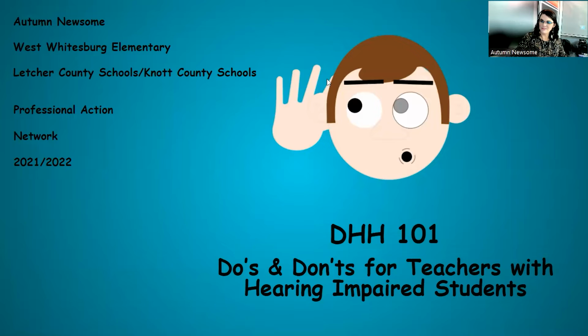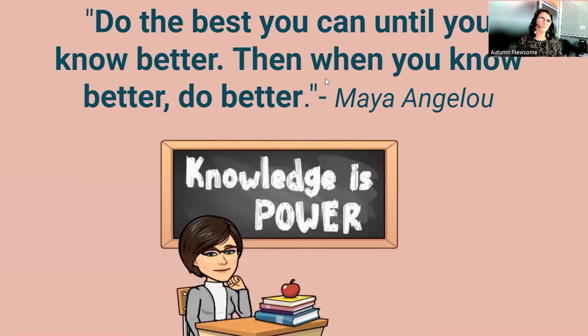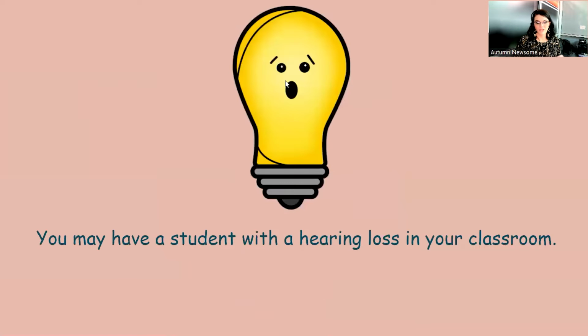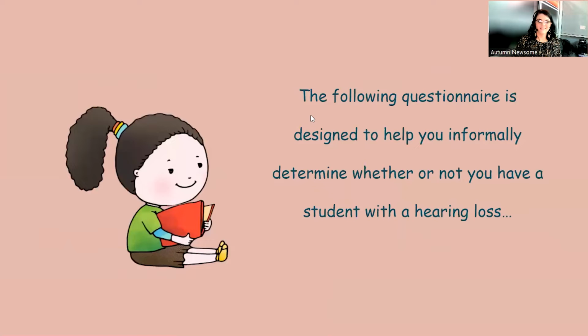And I'd like to talk to you today about some do's and don'ts for students with hearing impairments. So we do the best we can with the knowledge we have, but when we know better or we learn something, we can do better. Did you know that you may have a student in your class with hearing loss? The following questionnaire may help you determine whether or not you have a student struggling.